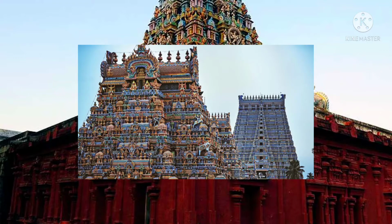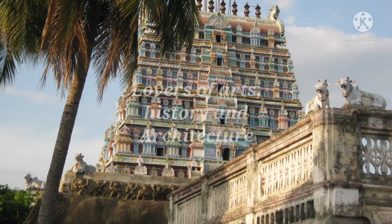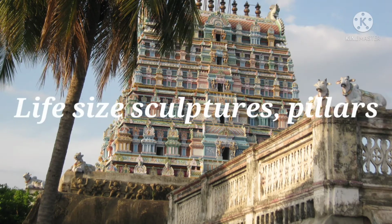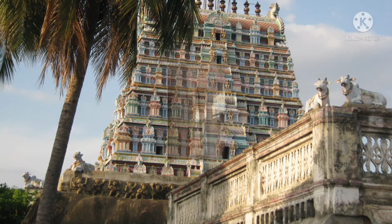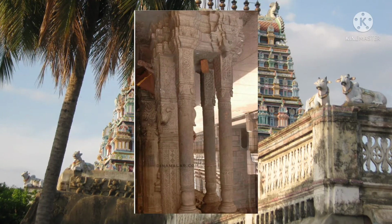Atmanathar temple is a testimony to the temple architectural skills, murals and paintings of ancient Tamil sculptors and engineers. This koil is ideal for lovers of arts, history and architecture as there are many beautiful life-size sculptures, pillars that depict the Navagrahas, music pillars and literally every stone in this temple tells a story.